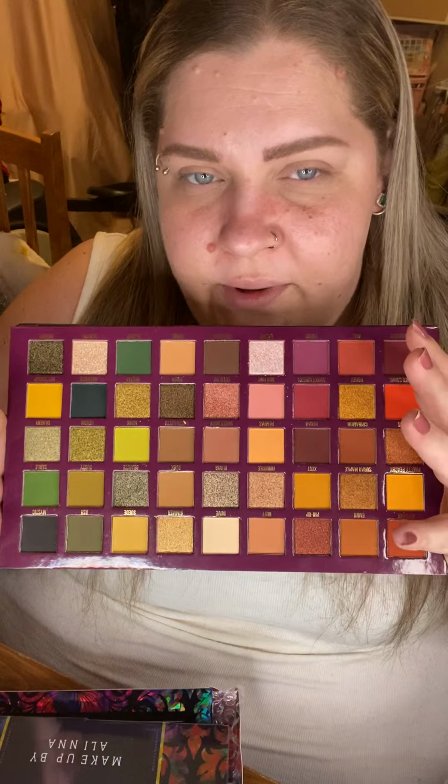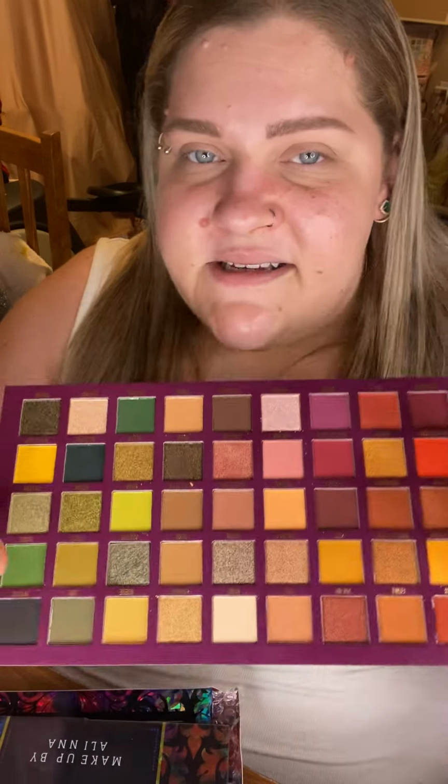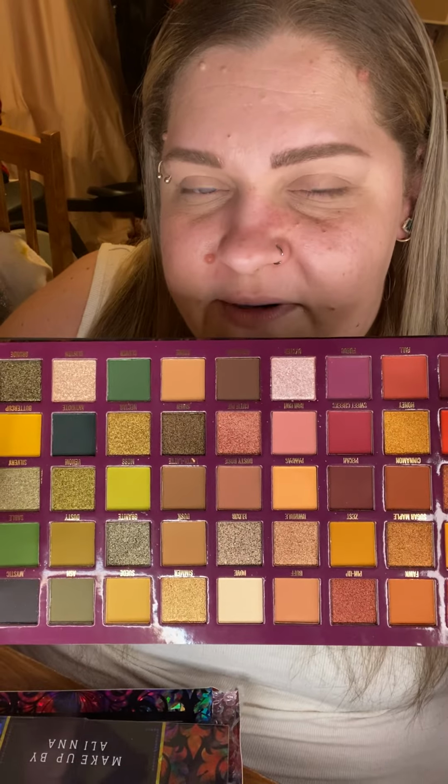And then you look right down the center at the center three rows, and it's just everyday. If this palette was something that would overwhelm you, I would highly recommend you start with this middle row, because nothing is too warm and nothing is too cool. I would say it leans more toward the cooler side of things, but it's still neutral enough to not be super scary.